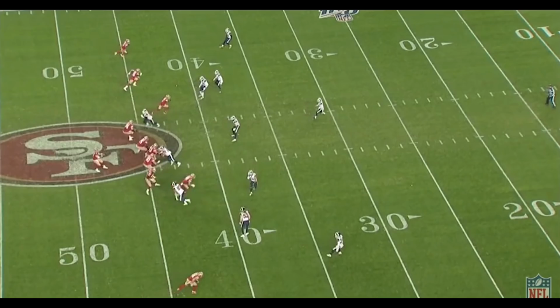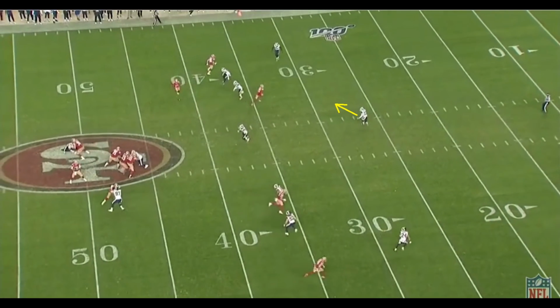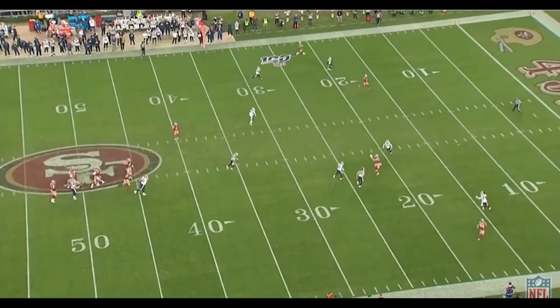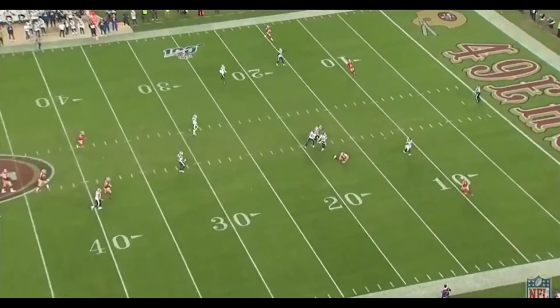Here, Jimmy's going to look off to his left, and Weddle, the deep safety, shades to that side. The timing is a little off here as Jimmy is probably used to Kittle running this route, so he turns his head to find Dwelley a little early, and he's not ready yet, so he has to take a couple extra hitches, but still makes a nice throw to Dwelley.